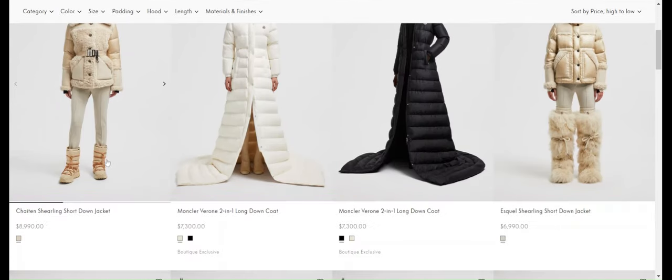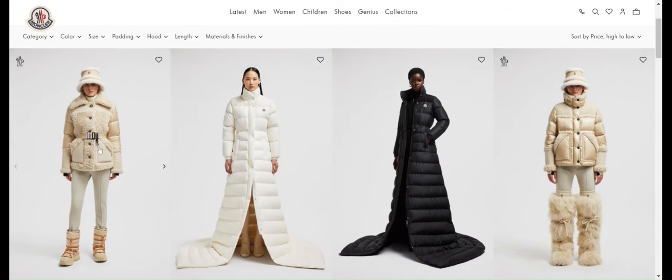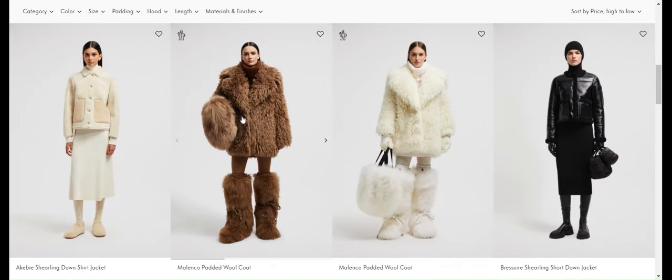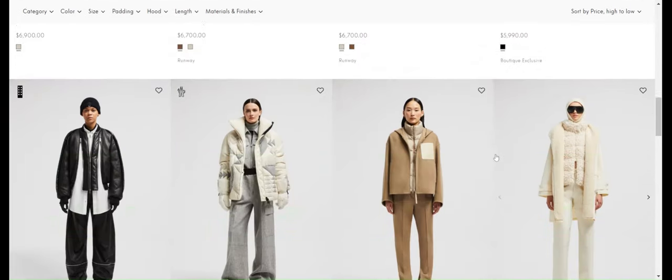Love that. That is gorgeous. I think that's very similar to the men's one I like. $8,990. Love that belt. Love the hat. Love the matching boots. Look how long this is. This down coat. That is absolutely amazing. $7,300. That is gorgeous. Her outfit's pretty cool too. Look how cozy. This Malenko padded wool coat. $6,700. But obviously, if you get the coat, you got to get everything else to complete that outfit.